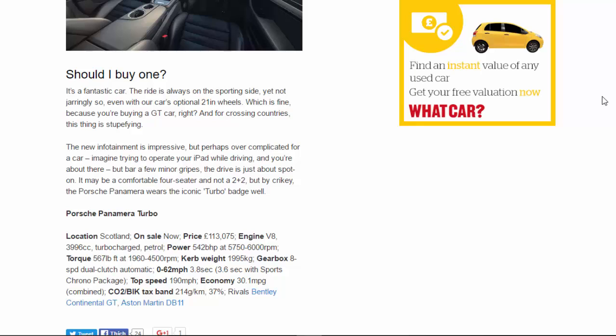It may be a comfortable 4-seater and not a 2+2, but by crikey, the Porsche Panamera wears the iconic turbo badge well. Porsche Panamera Turbo. Location, Scotland. On sale, now.